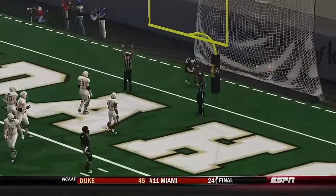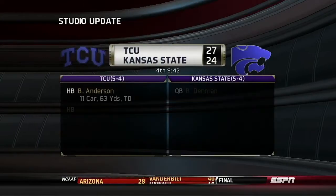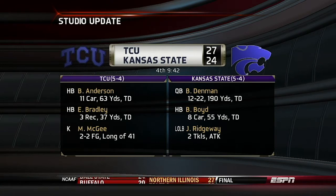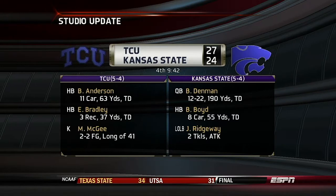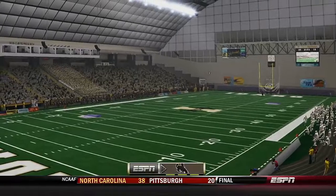Converts the extra point. Let's get the latest now from Reese Davis. Kansas State at home at Bill Snyder Family Stadium, ready to go in Manhattan. This is a game we've been watching closely all day long. And for TCU, they try to become bowl eligible. Anderson's knack for hitting the hole has been most beneficial as he's found the end zone. The Horned Frogs are on top, 27-24, midway through the fourth quarter. All right, thanks a lot, Reese.